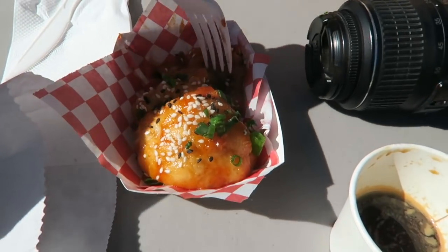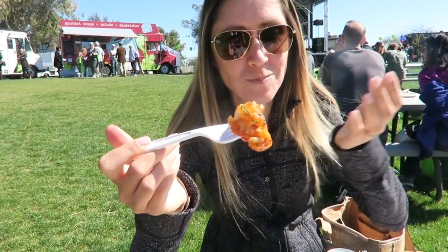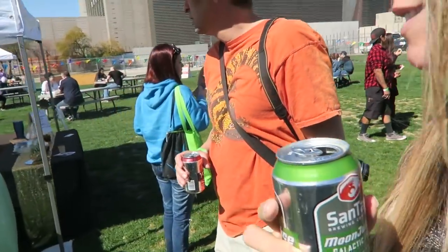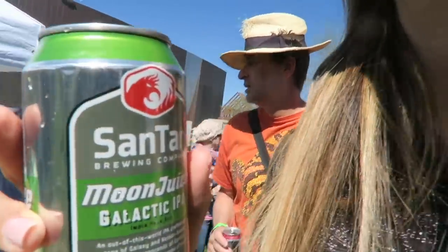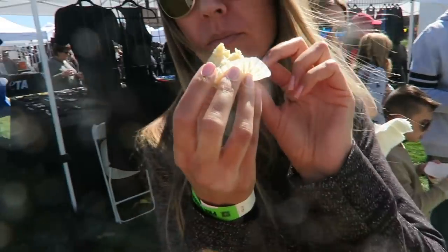Spicy cauliflower. That's not, I remember KFC. Let's go down there. Ooh, vegan cupcakes. And this is Vegan 101. That's good.